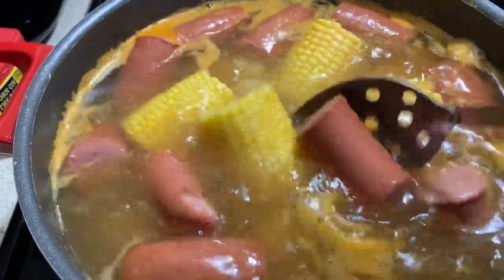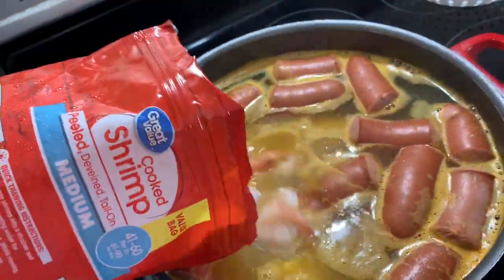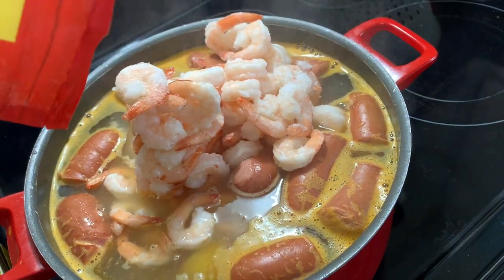Oh yes, by the way, I'm just using frozen corn on the cob that you get in the frozen section at Walmart. And then I like to add my shrimp last because it does not take them very long to cook. Once they turn pink, your food is done. It's time to serve it up.